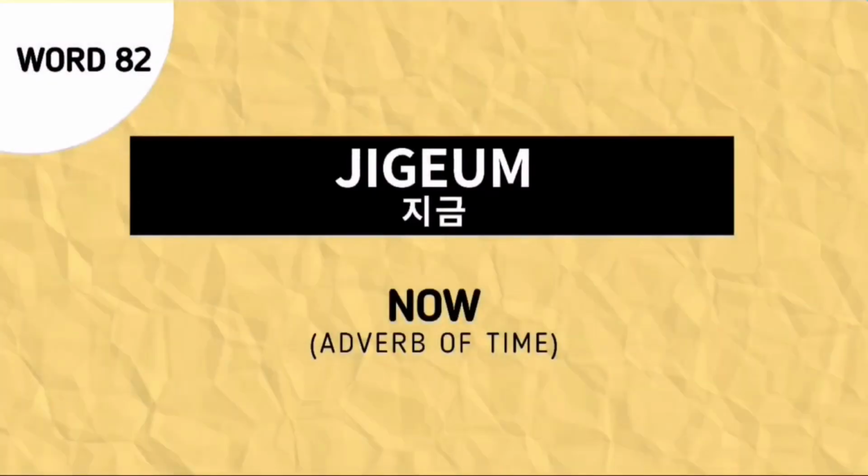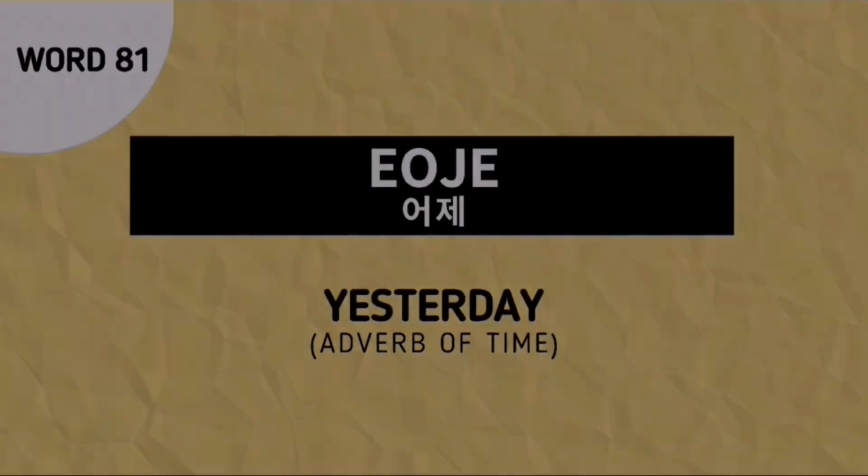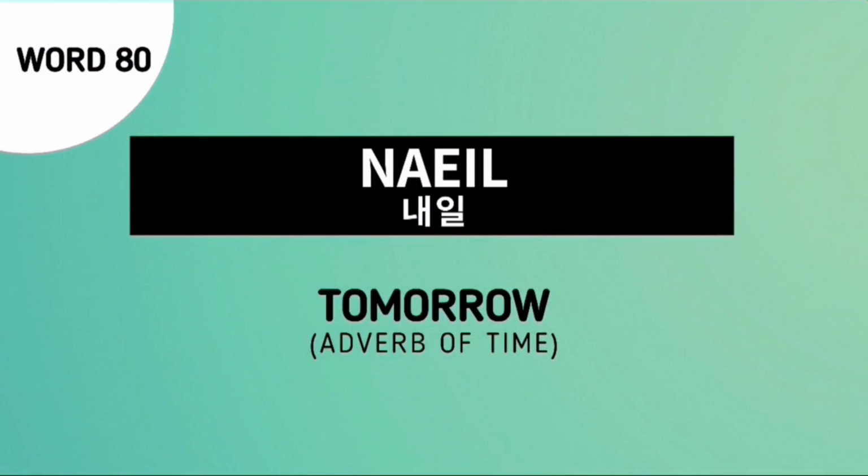The first word for our review is 지금. This is an adverb of time which means now. Next word for our review is 어제. This is another adverb of time which means yesterday. Next word for our review is 내일, which means tomorrow.